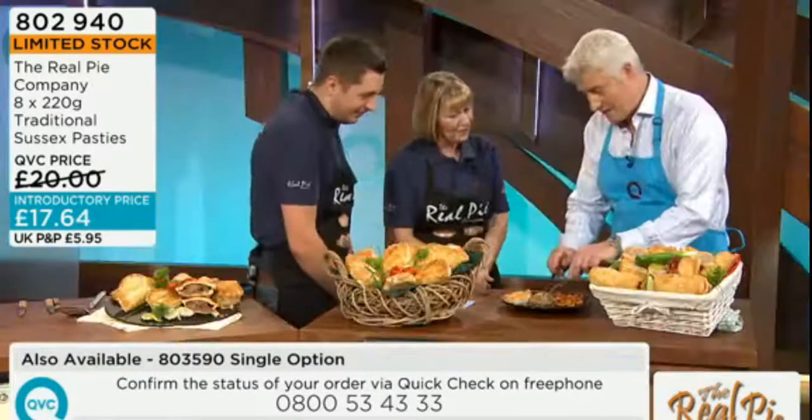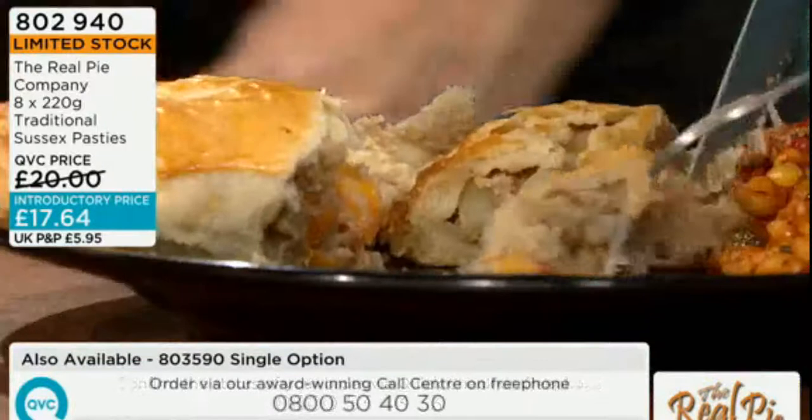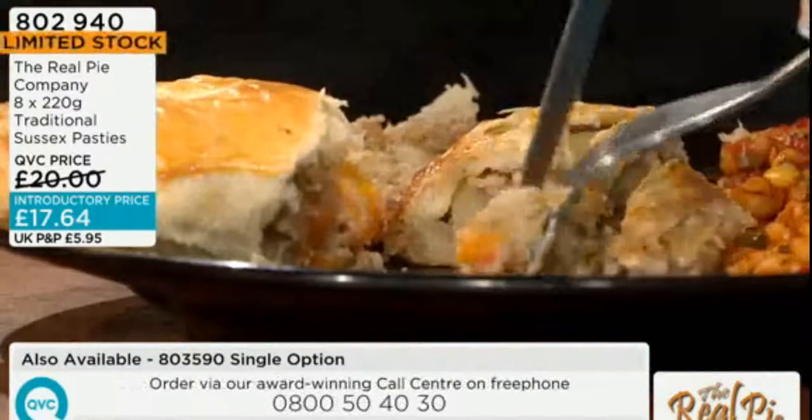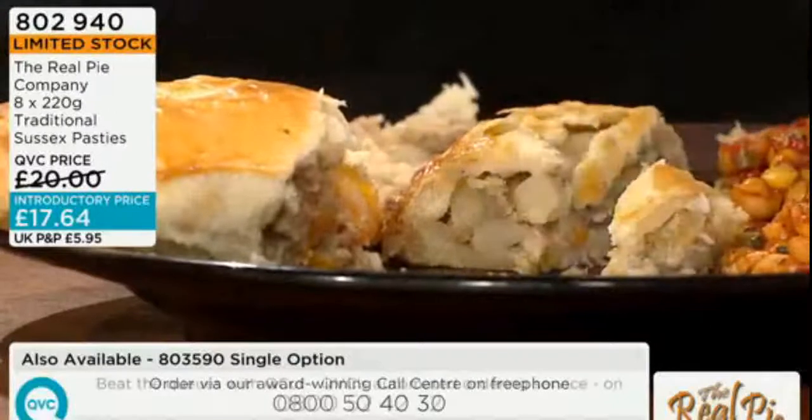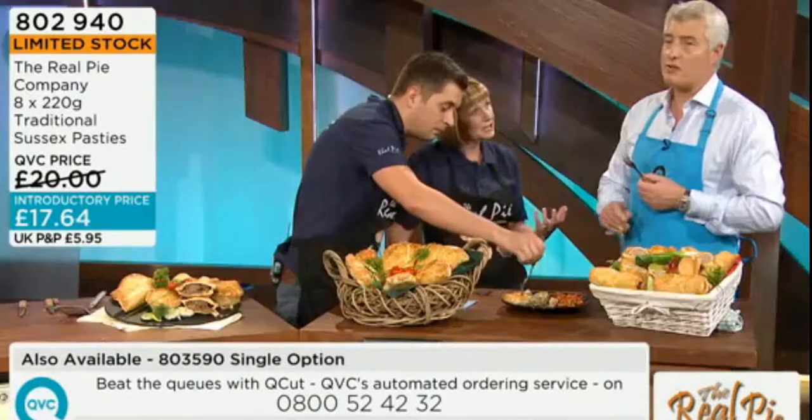Your nips and your tatties are in there. It's a lovely way of hiding the vegetables and giving them to the children because they love pasties. You know, you can put this in your lunchbox or divide it in half. Give it to the husband to take on your golf course. I mean, this is very, very versatile. Have it for supper. Forget playing golf, have it for dinner. I'll just eat my pasties.